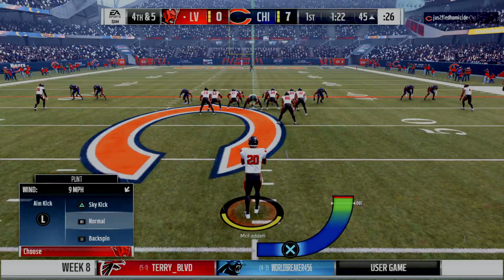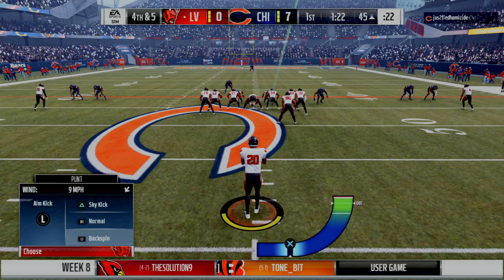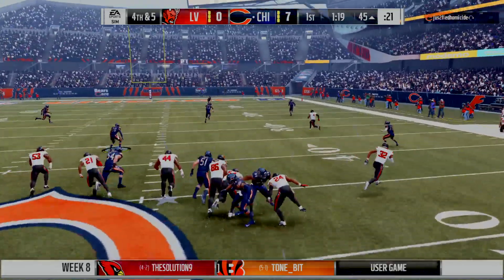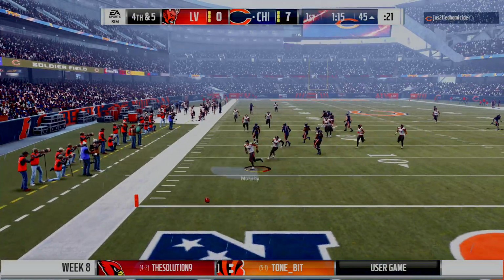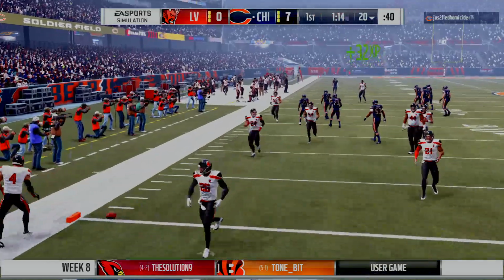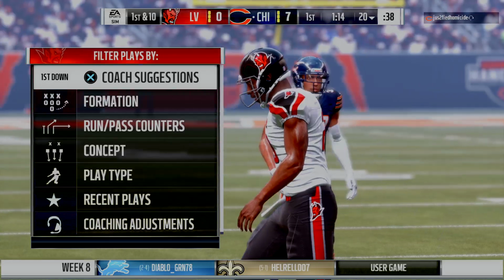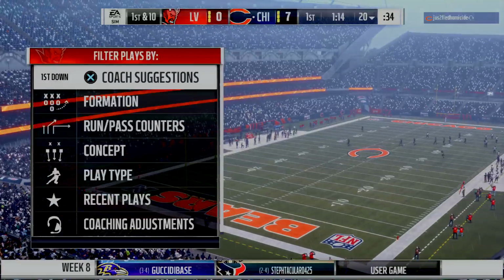So they bring out their punter. Tariq Cohen is deep for the Bears. Only 2 punts for him last week in the loss as he gets this one away. And he didn't quite have the backspin on that one. It hits at the 4 and continues into the end zone. It's a touchback. Now the Bears offense ready to take over again.